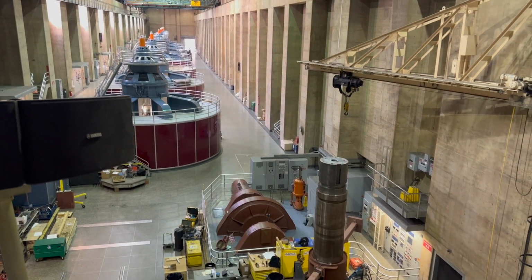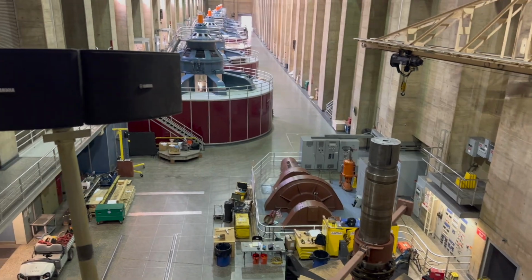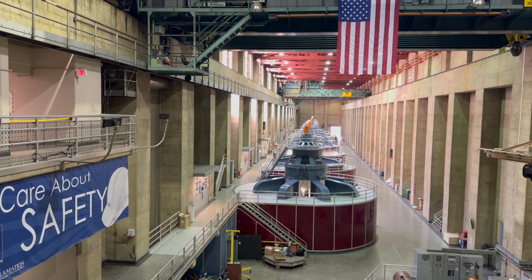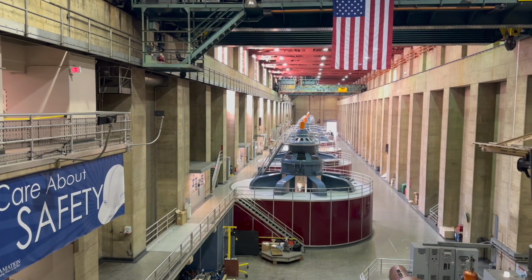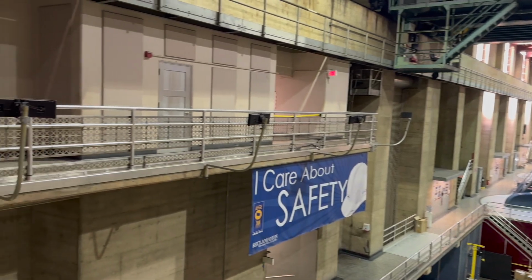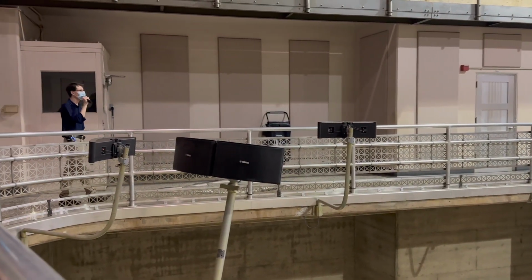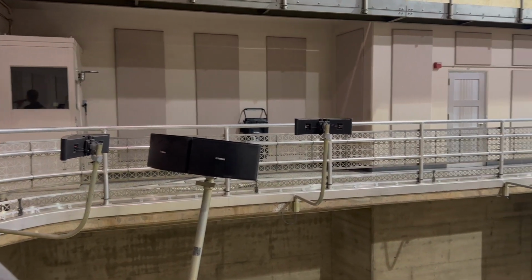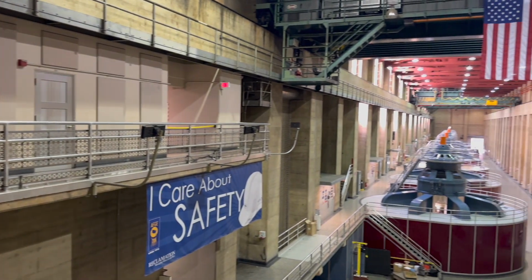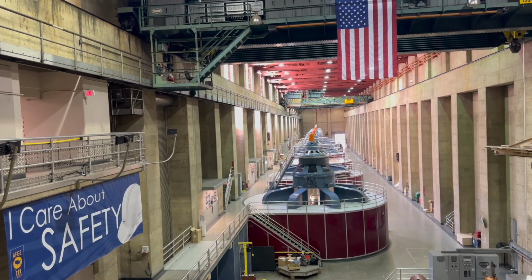All right, folks, welcome to the Nevada side of the power plant. As you look across, each of these stands 70 feet high, 30 feet visible to us, with 40 feet more beneath the floor. Each of these that are lit up means they're on and running. Two in the back there right now, 5 and 6 likely, are spinning away at 180 revolutions per minute, producing 130 gigawatts of power. That's enough for 65,000 homes at our minimum.